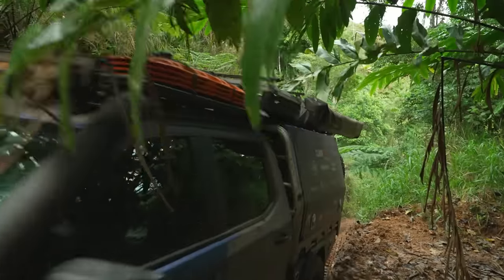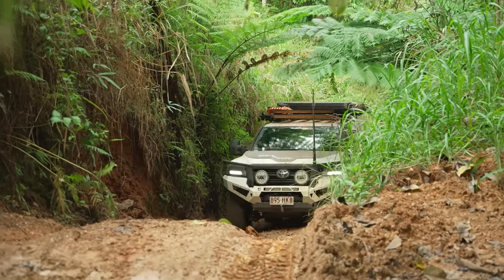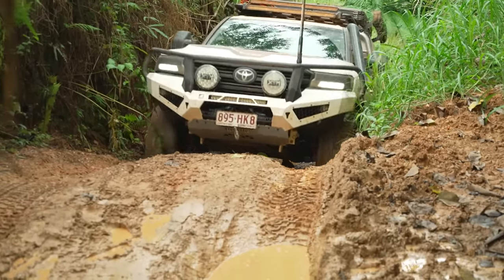Yeah, I got up there. It's a bit of a warp on the top of it. Yeah, so far it feels tacky, but I think it might get wet once we get right in the thick of the rainforest.